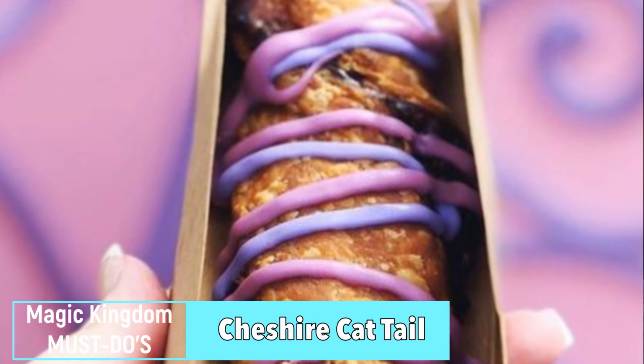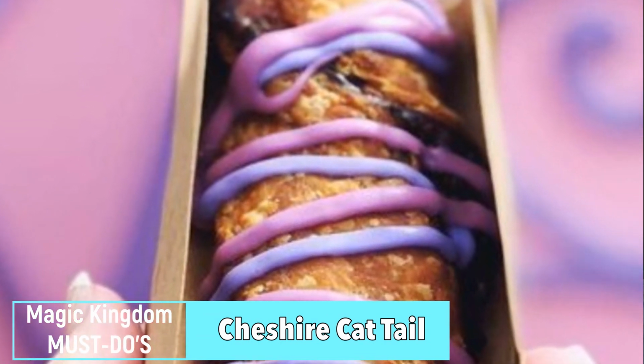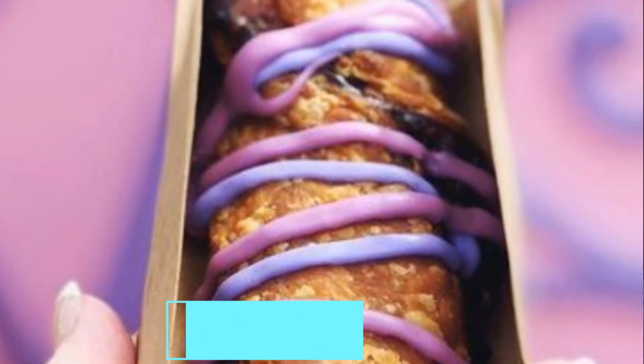That's right, made out of all croissant, not actual cat tail. No, definitely not. And mostly just sugar and croissant. Yeah, like most everything at Disney World. And then where would we go?